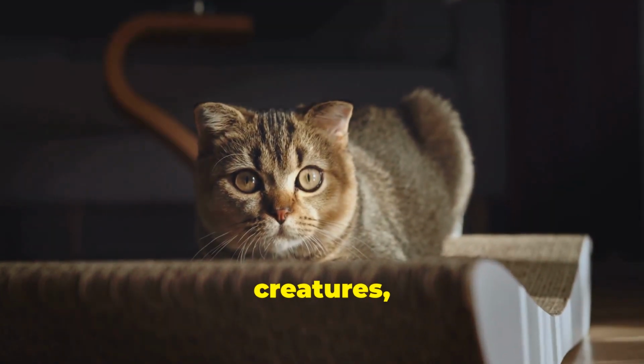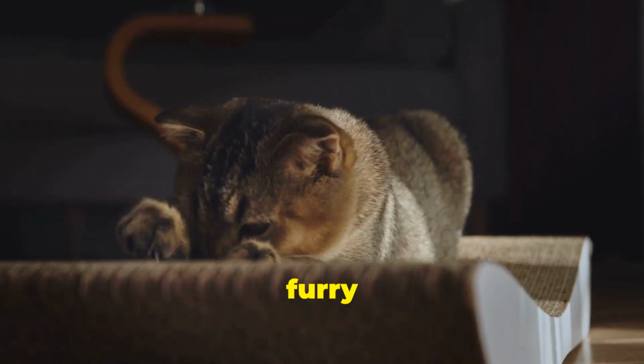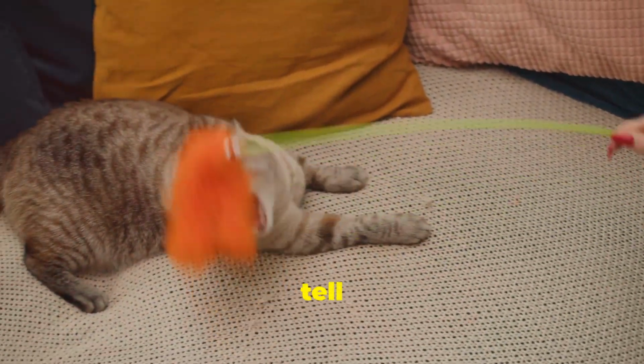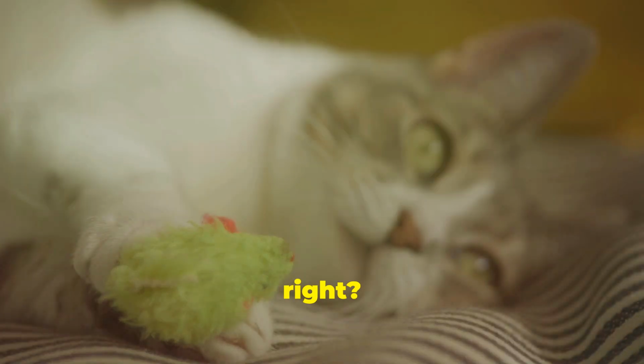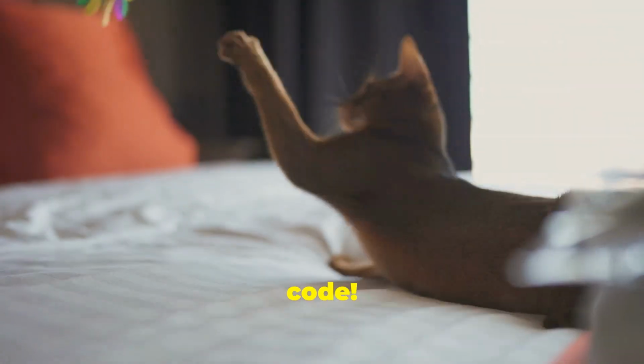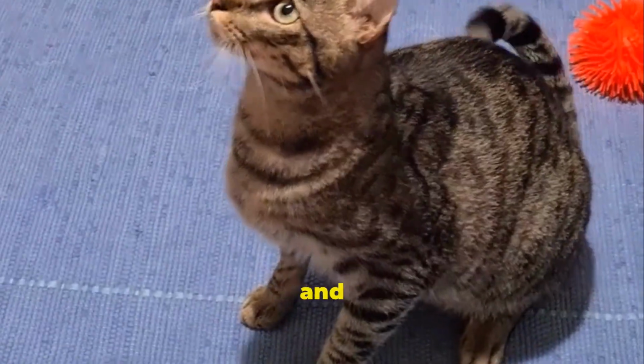Cats are complex creatures, but understanding their body language can unlock a deeper connection with your furry friend. Ever wondered how to tell if your cat is in a playful mood? It's like they have this secret language, right? Well, today we're cracking the code. Get ready to learn the 6 telltale signs that your cat is ready to rumble and romp.